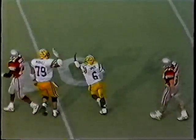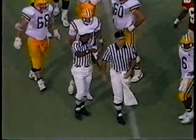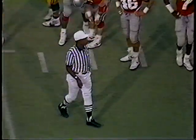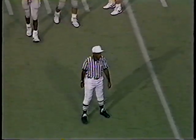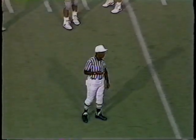Quick screen to the right. This is Moss on the loose to the 19. 13-yard catch and run by Moss. There is a penalty flag down at the 27. Quite a few penalties in this game. If the play stands, it's a first down for LSU at the 19-yard line.